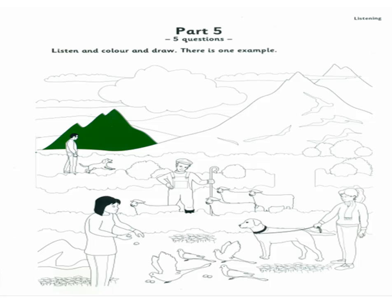Now, would you like to draw something? Yes. What shall I draw? Can you see the man with the sheep? Yes. He lives on a farm, I think. Yes. Give him a hat. Draw a hat on his head.